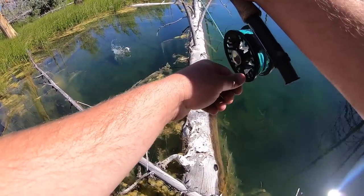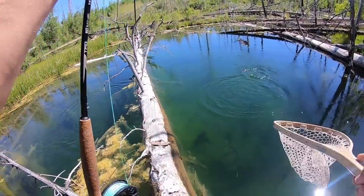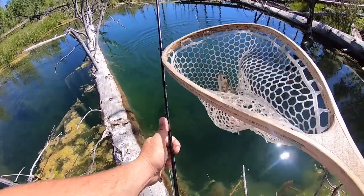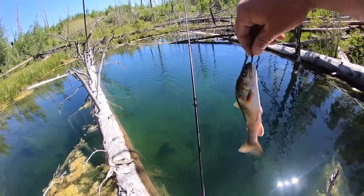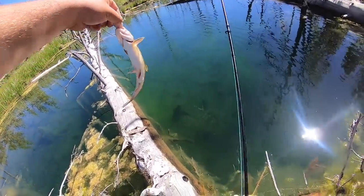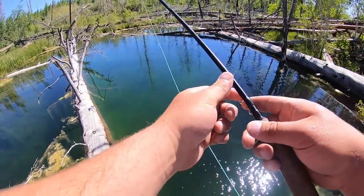Get out of there. Get out of the moss. Little itty bitty brookie. Another one on the nymph, number four from this pond. I've caught most of the fish I've seen, so that's pretty good. We'll just pop this guy off real quick. Barely skin hooked in the nose. We'll just twist him off. There he goes.